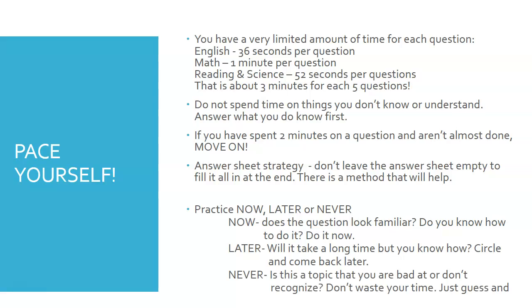And then finally, never. You look at the question and you see that it's a topic you're bad at or really don't recognize. You don't understand some of the words in the question. It doesn't make sense to you. Don't waste your time on that. You're going to want to guess and fill in just any answer for that one. And we'll talk about a little strategy for the ones that you guess on after this.